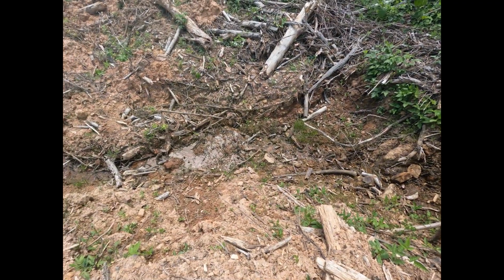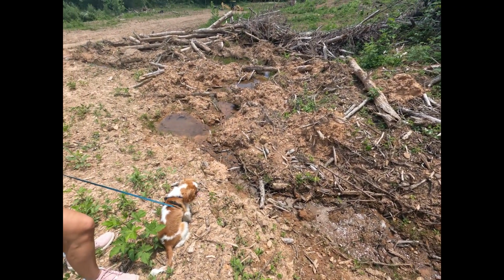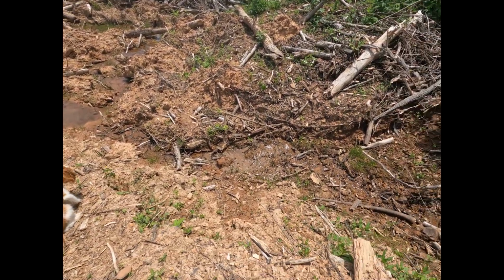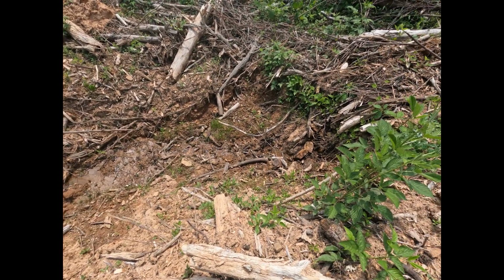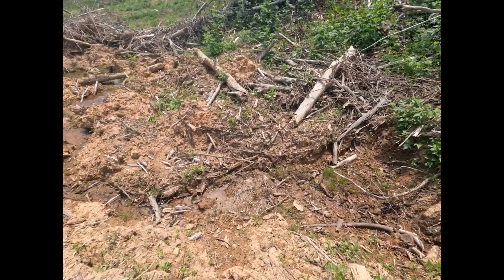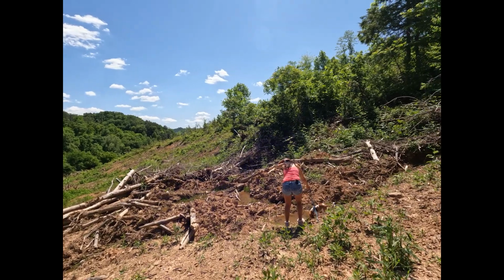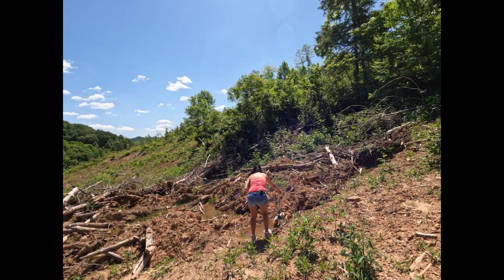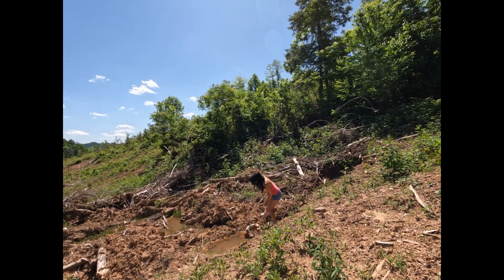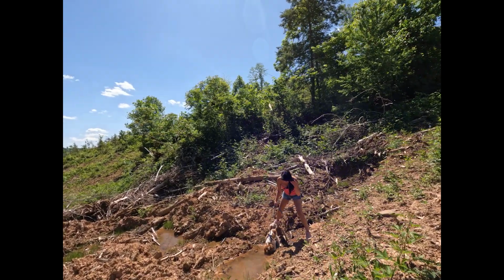So what we're looking at right here is most likely a natural stream. It's coming right out of the earth there and making its way down this dirt road that we just came up from. We were told that there is a natural spring on this property. I don't know if this is the one they were referencing. I would think so, because this one is very obvious, but that's definitely something you'd want to double check.